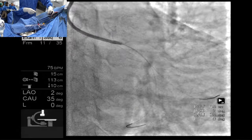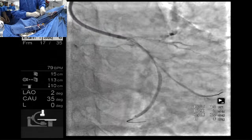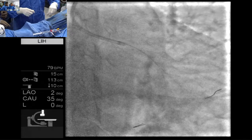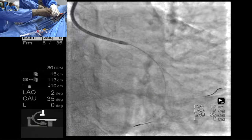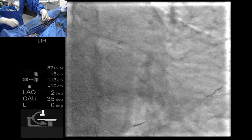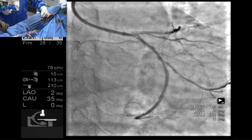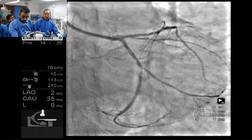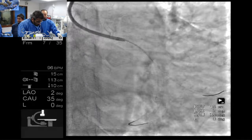Yes, we can do the IVUS. We are always debating one-stent technique versus two-stent technique. The criteria we use is how big is the side branch and what is the side branch ostial lesion. I think the simplest one is the length of the side branch lesion. I'm using 10 millimeters as the criterion. Some major meta-analyses demonstrate that if the side branch lesion is more than 10 millimeters, they do better with a two-stent technique upfront. Do you agree?